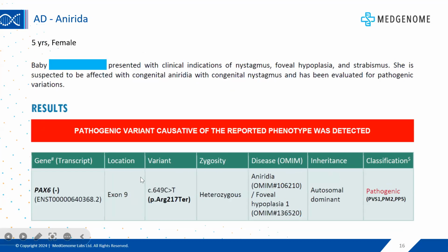You will come to know this by genetic testing only. This mutation position, the coordinates as we call them, is important to understand the prognosis and the future recurrence. Then only can we do the appropriate testing for the next baby. What exactly needs to be tested, we will come to know. So that is what I'm trying to emphasize in this case.